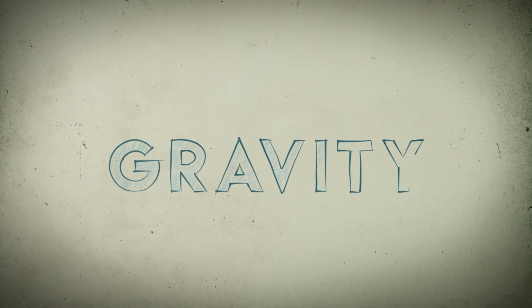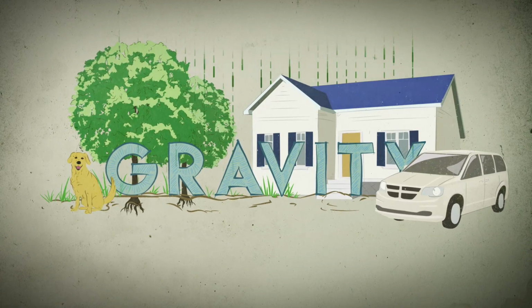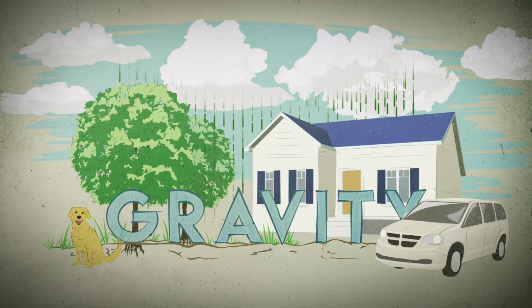So to talk about how we remove something from a planet, we're going to have to talk about two forces of nature. Firstly, the force of gravity. Gravity is the thing which is holding you down to the planet, but if you think about it, it's also what is holding the atmosphere down onto the planet as well. If I want to remove some of the oxygen from the planet, we have to overcome that gravity.